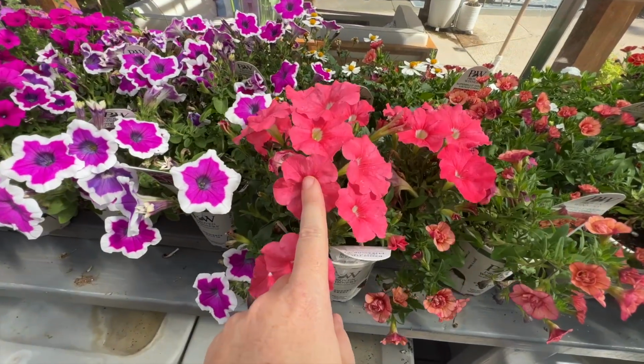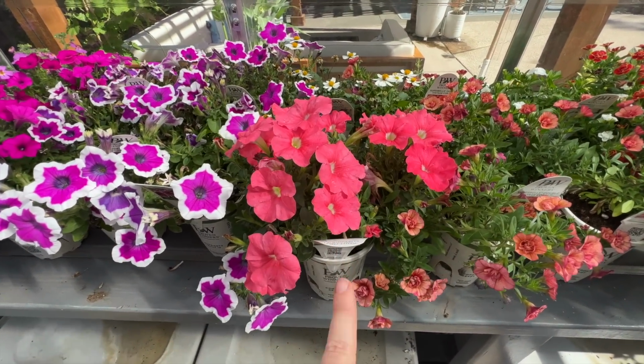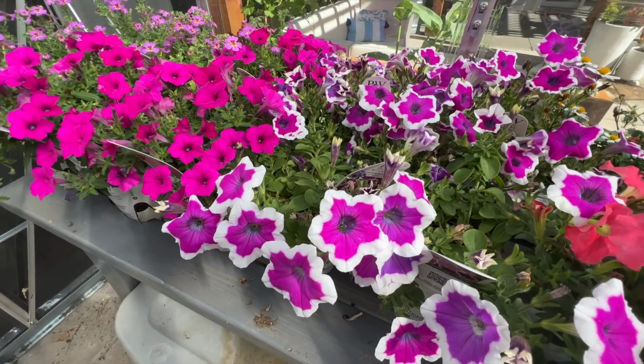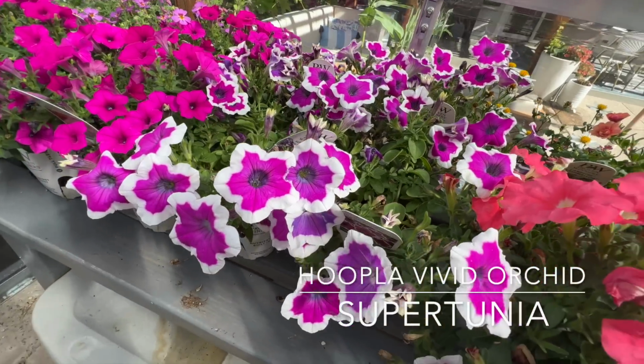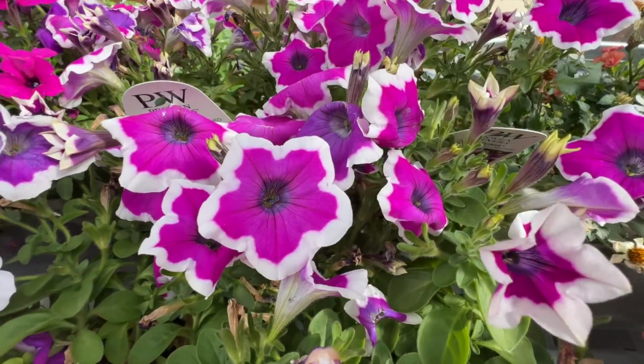Oh, and I forgot to say, Supertunia Bermuda Beach will get about 1 foot tall and 2 feet wide, and that is the same as this one. This one is called Supertunia Hoopla Vivid Orchid. Look at this Supertunia. Is that not incredible?